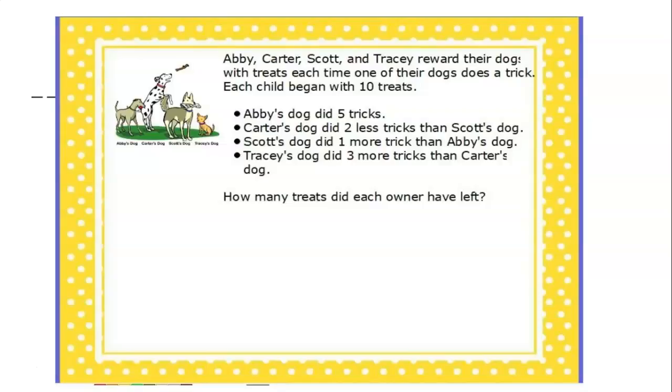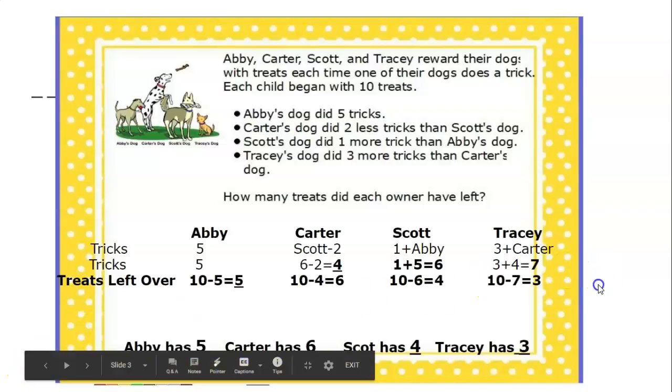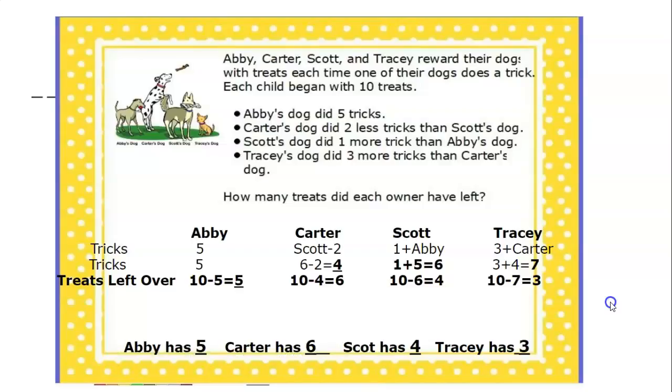So you're going to pause your video at this point and work this in your journal. Come back when you have finished working the problem out. I promise there's a solution to it. So pause your videos and work the problem. Okay, so now that you've come up with an answer, let's see how you did. This is how I worked it out.